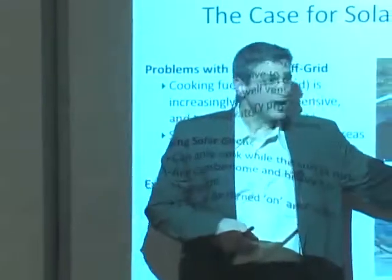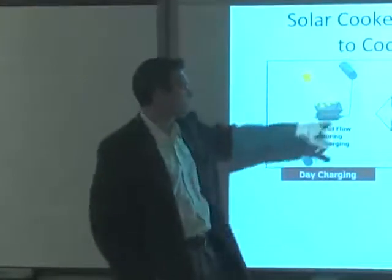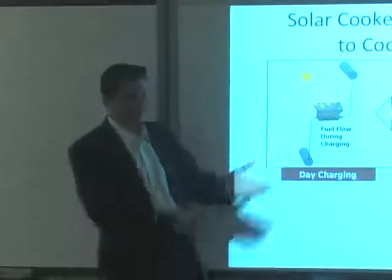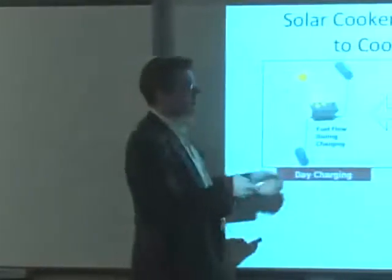So we're really excited about trying to use this sort of technology in solar cookers, and we've come up with a very simple way of flowing the fluid through a plate to charge it, with a little concentrator sitting on top during the day. And then when you want to get to higher temperatures, even at night, you can just flip it over. You run the liquid the other way, over a catalyst that triggers the release. Again, we can get up to about 300 Celsius.